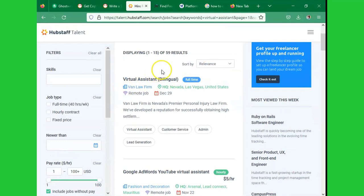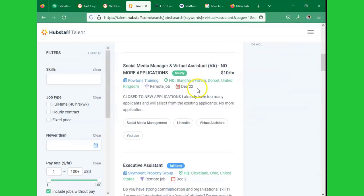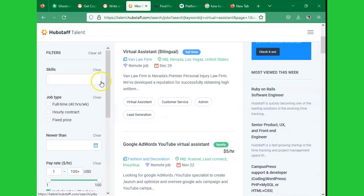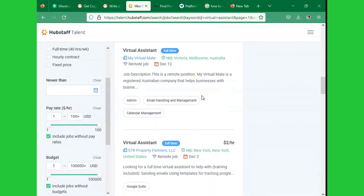You can see from here, this one was posted back on the 29th of December last year. So that says Van Loo Farm, Nevada Premier. So the job is remote. So number one, for all these jobs, if you're looking for a job as a service provider, what you need to do is look for jobs with the remote tag. This one is remote. Even this one, this was posted when? November 22. So what happens is you check the most recent jobs, you can filter all that information so that you get the most recent jobs, and you apply for those ones.